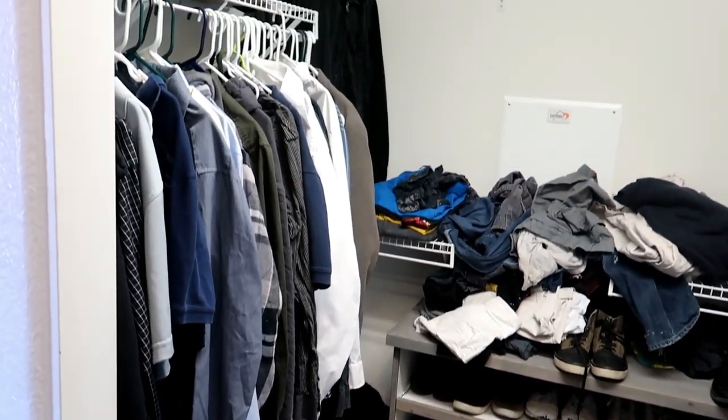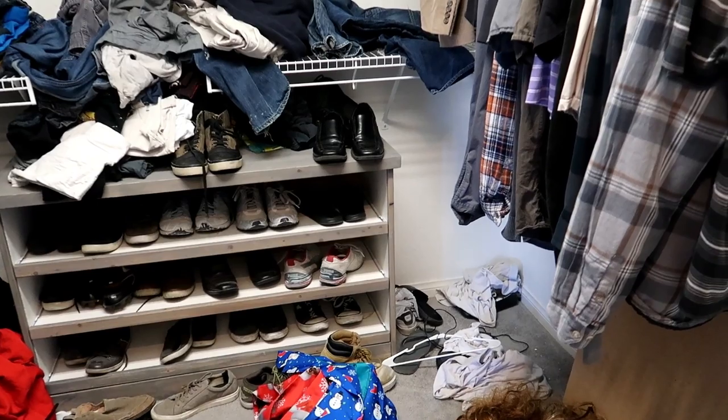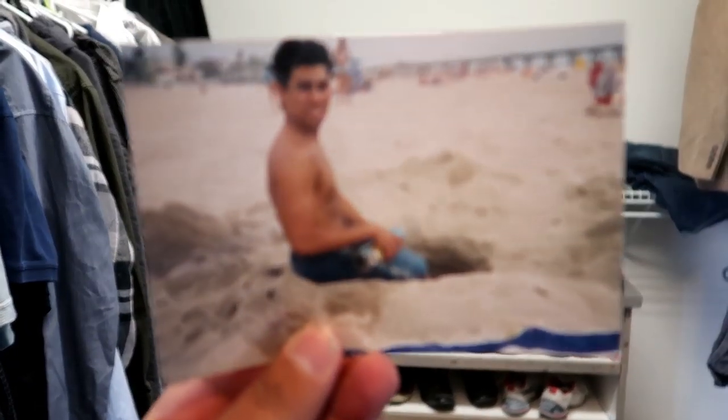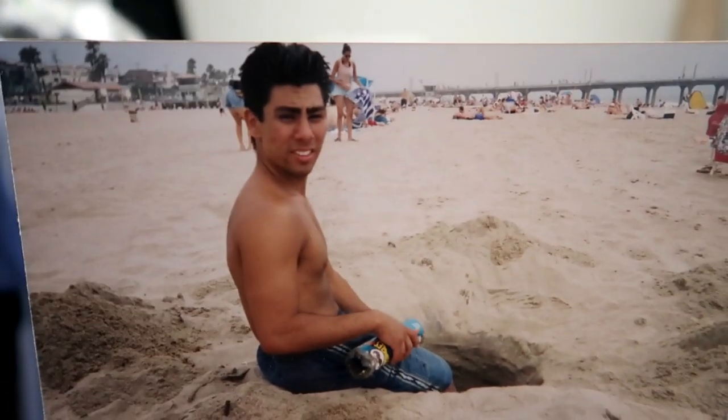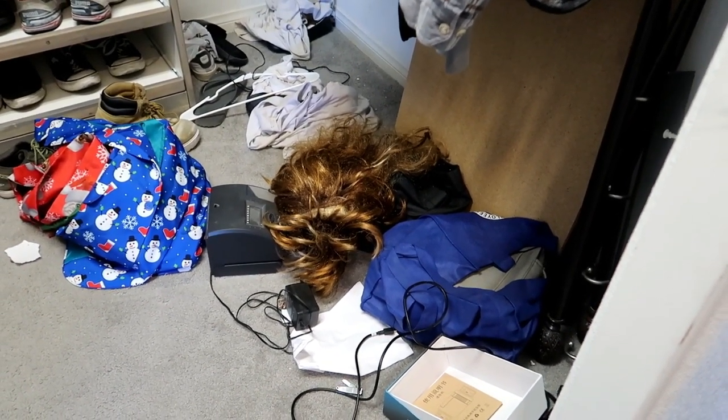slowly making progress, you guys. Slowly making progress. Oh no. Just show Tina's it. Bringing out pictures of me. Oh my gosh. Look at my head, it was bigger than my body. Oh my gosh. Look at that, guys. Look at that fur ball in my closet.